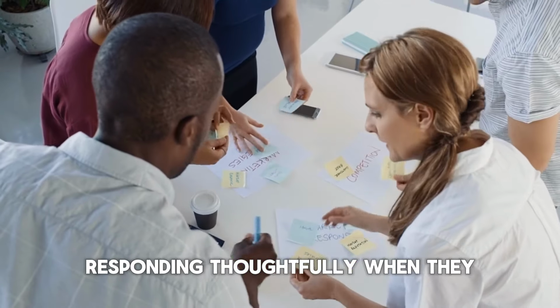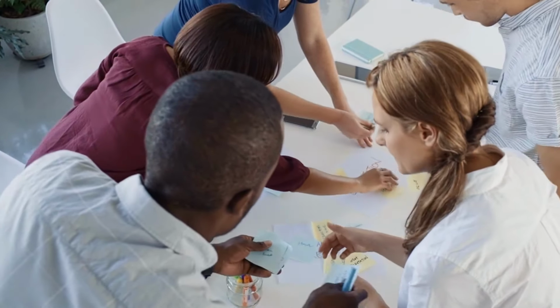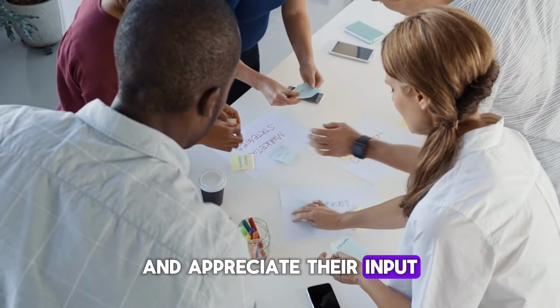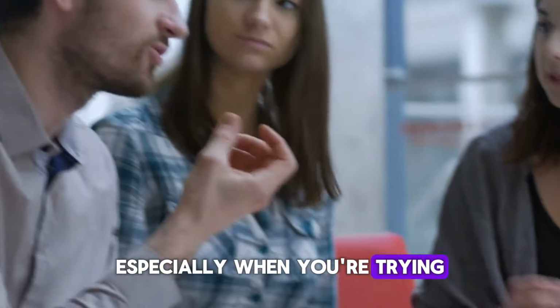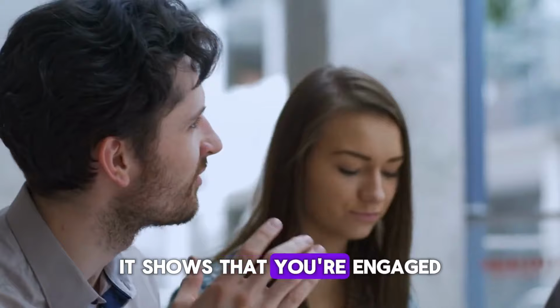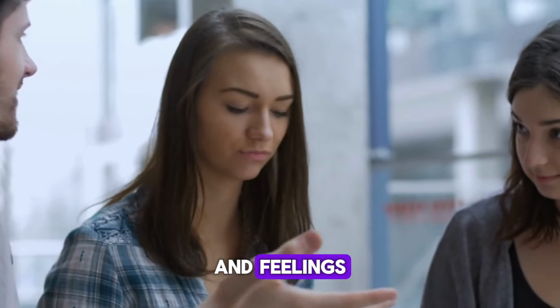Responding thoughtfully. When they share something, respond with interest and follow-up questions. This shows you're engaged in the conversation and appreciate their input. Responding thoughtfully in a text conversation is crucial for effective communication, especially when you're trying to flirt or build a meaningful connection. It shows that you're engaged, interested, and respectful of the other person's thoughts and feelings.